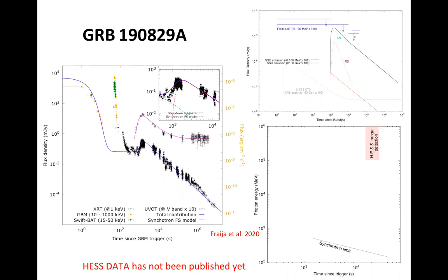Thank you, Rosa. So in the left-hand figure you can see the multi-wavelength observation, and the right-hand figure above shows the LAT upper limit and the HAWC sensitivity. You can find a suitable set of parameters, density, epsilon B, epsilon E, and calculate the synchrotron self-Compton flux, and with appropriate parameters the flux is below the LAT upper limit and above the HAWC sensitivity. Of course, this is an assumption. Why? Because H.E.S.S. data has not been published yet.